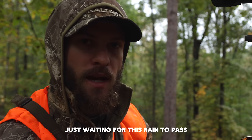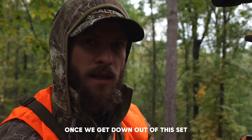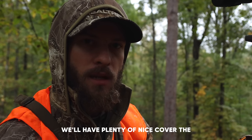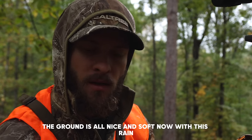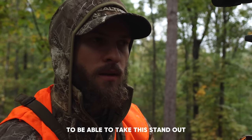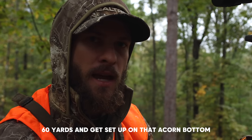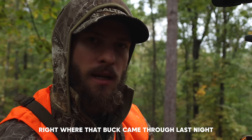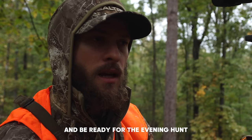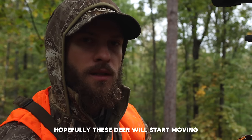We're just waiting for this rain to pass, these deer to start moving. Once we get down out of this set, if we don't kill him this morning, we'll have plenty of nice cover. The ground is all nice and soft now with this rain to be able to take this stand out, move over 50, 60 yards, and get set up on that acorn bottom right where that buck came through last night. We'll get these stands set up and be ready for the evening hunt. Should be good once this rain passes. Hopefully these deer will start moving.